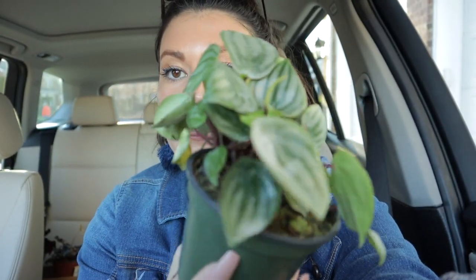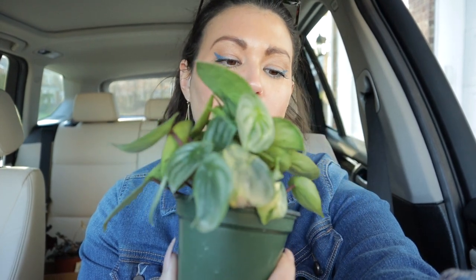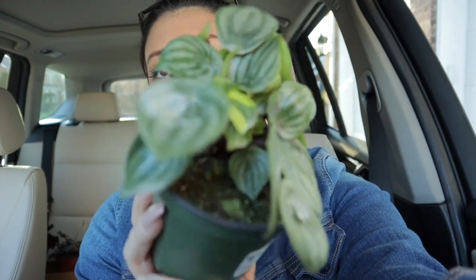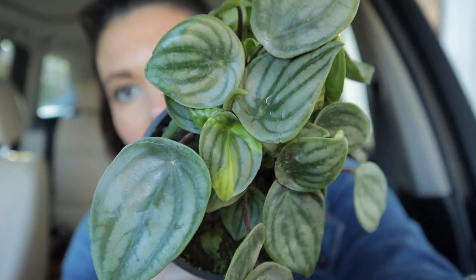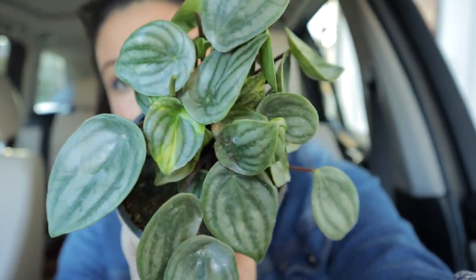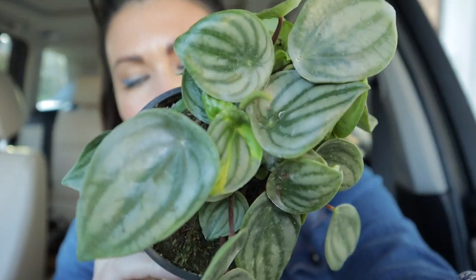I don't have just a regular watermelon pep because I gifted it to somebody. So when I saw this one, I was like, oh, perfect for my watermelon planter. And then I noticed that it has variegation in there, and it has a lot of variegation, and it's beautifully variegated in my opinion. I love the way that the leaves look. Let me pull it aside so you can see some of the variegated leaves.